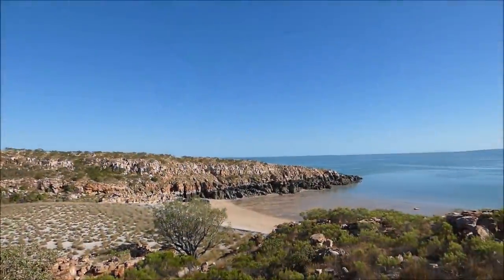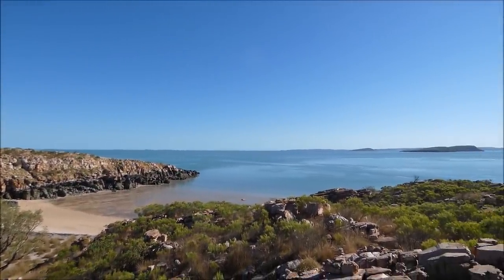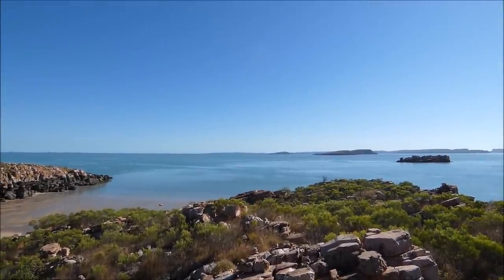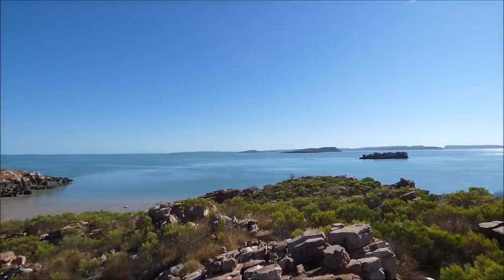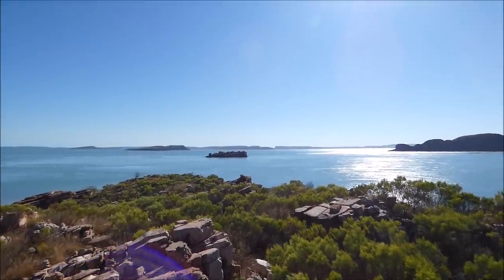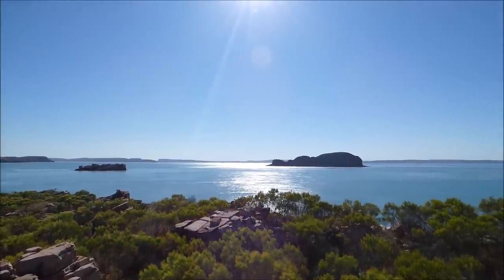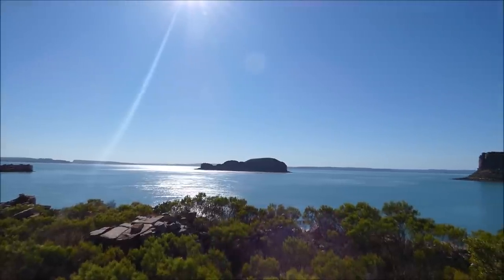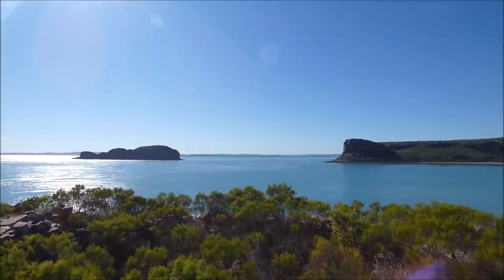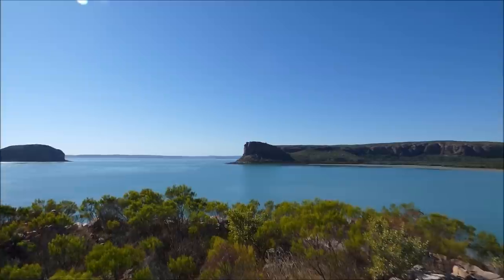This is Raft Point. That's our dinghy down there, way down the beach, drying out. We'll have to wait a little bit for the tide to come back. You can see the massive tides running out of Doubtful Bay here. I'm going to wait for those tides and then ride them into Red Cone Creek in a little while. There's Steep Island over there. There's the escarpment behind which one of these is an Aboriginal art site.